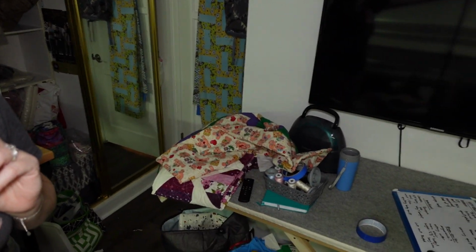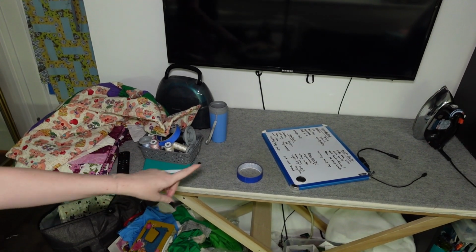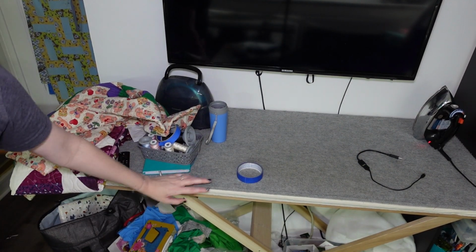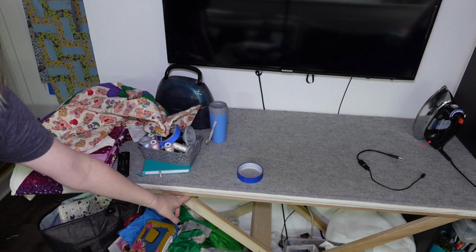The only thing I have a little bit of an issue with is having the space for binding, but other than that, it's been great. The last thing that I have that is wonderful for height people, it's a little messy over here, is I have this big board for my ironing. And so my notes. And so with that, it's adjustable for height. So right now it's at the 36-inch height.